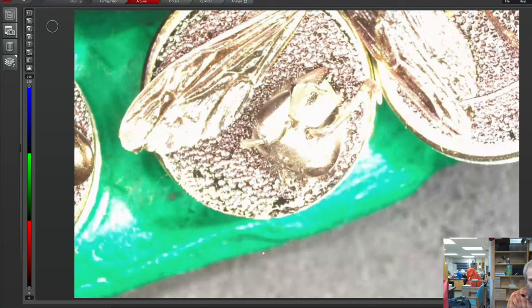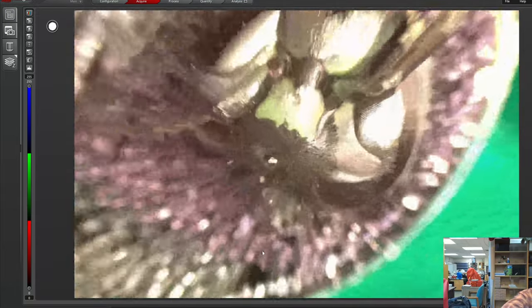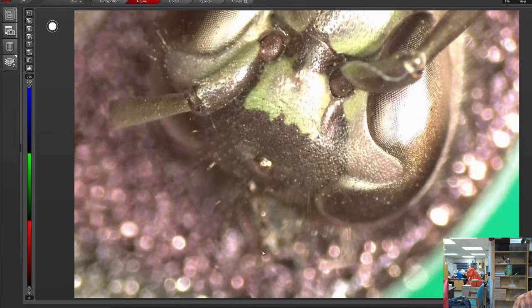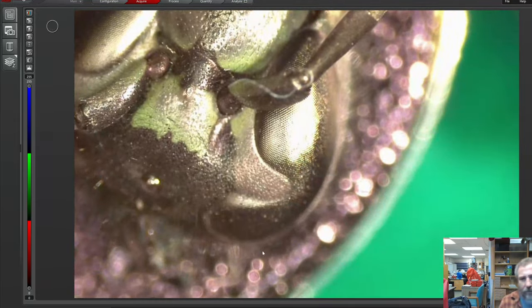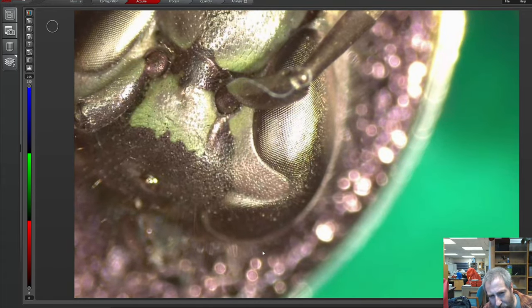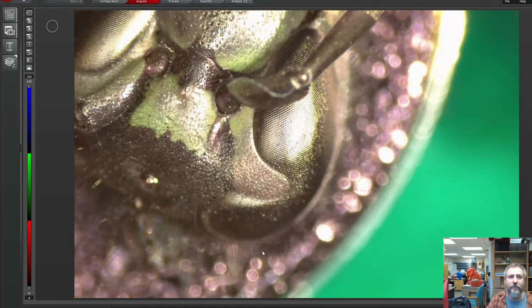So I might need to put some light on that in order for us to see those eyes. You can really see the compound eyes on the hornet quite well right now. Yeah. Those look pretty good. And then the three little eyes that they use for light are here.